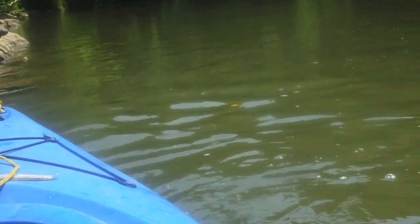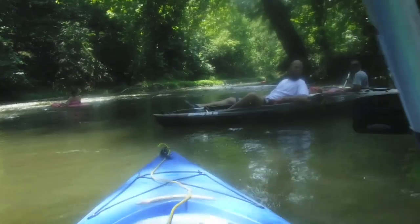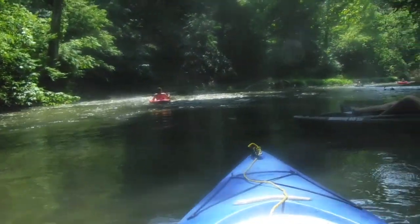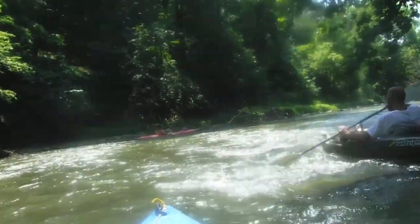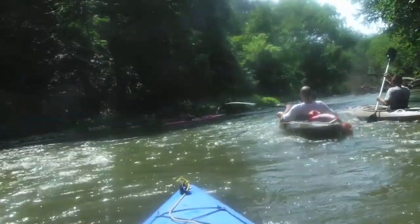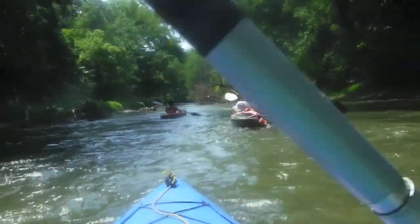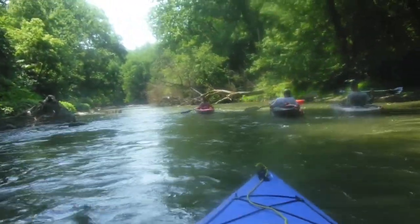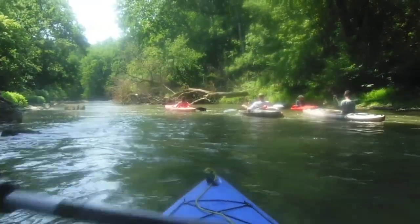We'll head downstream here to that bend, go through that rapid, and make our way through. All right, heads up, we're going into a rapid. Hopefully nobody will hit a rock or wipe out. Just missed one there. Now the creek wants to push us into the bank. Work our way out of this, and then head on back downstream.